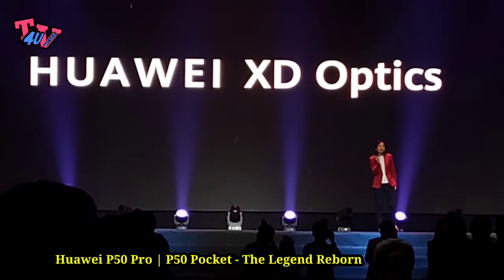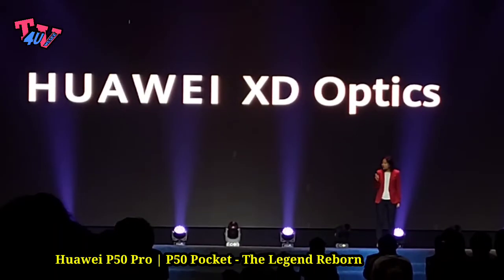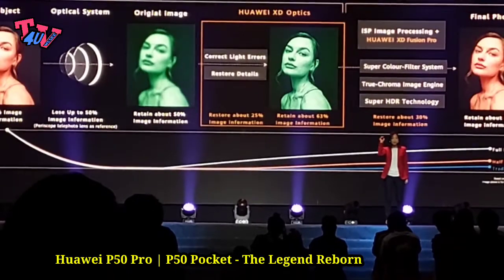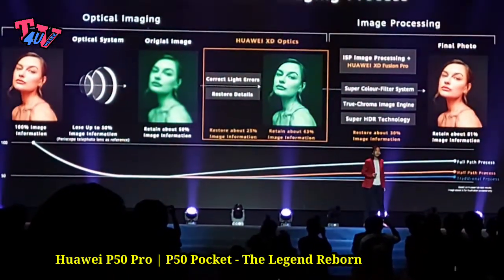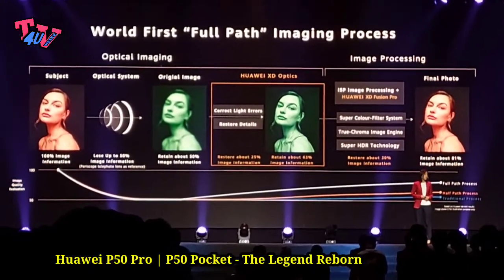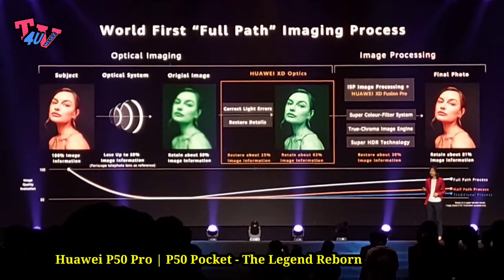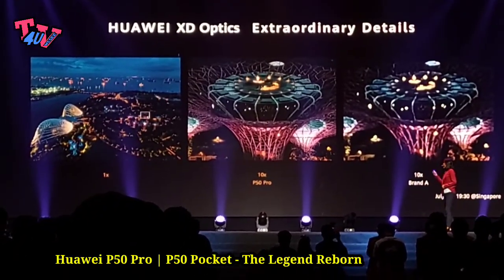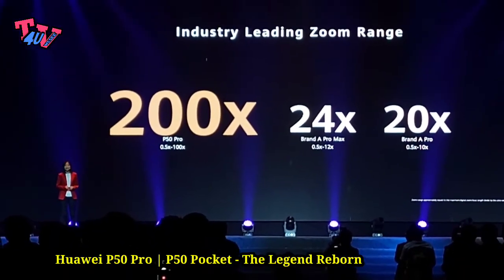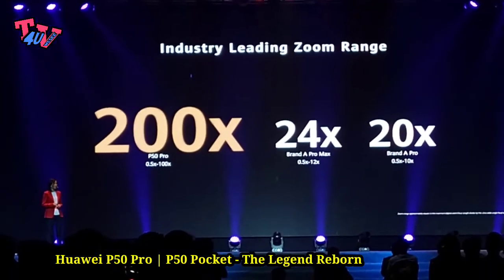It has computational science calculation in the image processing technology. I know it sounds like a mouthful. Let me just walk you through this world's first full path imaging process, to retain 81% of the original information of what your eyes are capturing. Let's take a look at these photos. Huawei again spearheaded the industry by providing a 200 times zoom range.